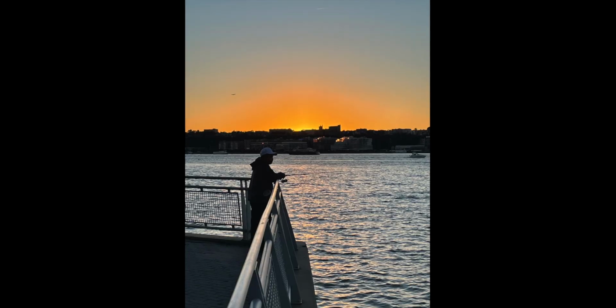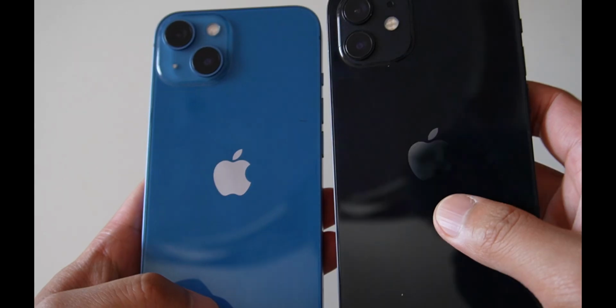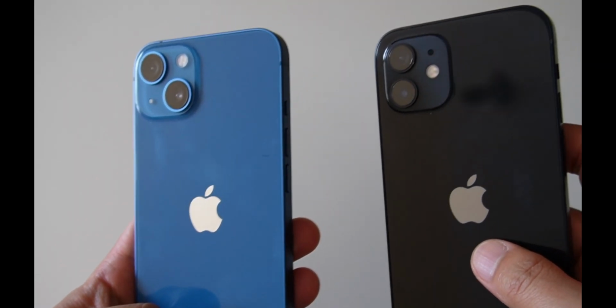The new cameras are incredible. The screen is nice and bright now. The notch is smaller. There are a lot of small quality of life improvements from the 12 that make this a fun, a cute, attractive offer. So yeah, for the average person, this is the perfect phone.